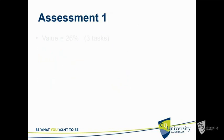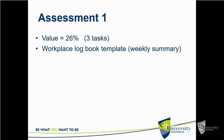So assessment number 1, 26%, there's 3 tasks. A workplace logbook template is a weekly summary of your week, and the template's on the Moodle site. You need a mentor, somebody who can keep an eye on you, someone who's helping you, someone who can actually sign off that what's in your logbook template is true and accurate, and you're bound to know someone above you who's happy to do that.